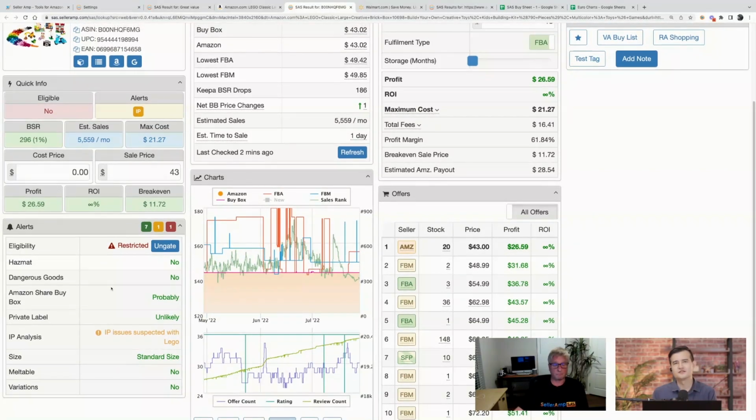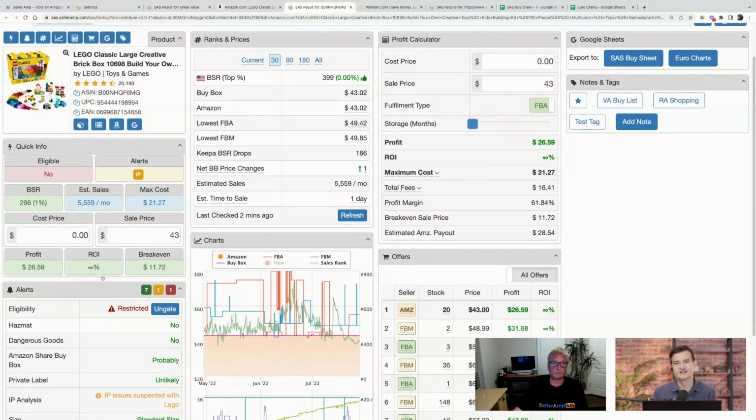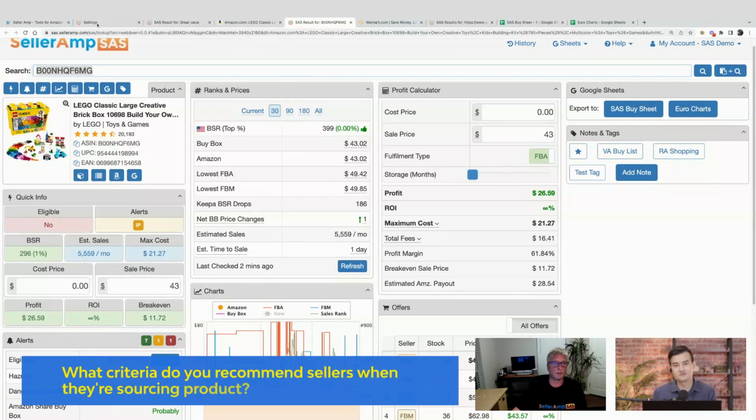So what criteria do you recommend? Because I use the software and saw there are some default settings set up already. For example, you want to make a 25% ROI. You want a bestseller rank of less than maybe 2%, or 1 to 2%. What kind of criteria do you recommend sellers use when they're sourcing product?